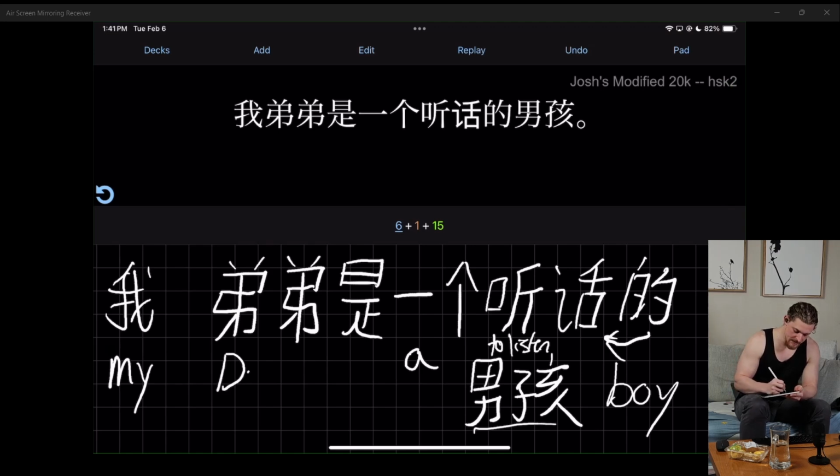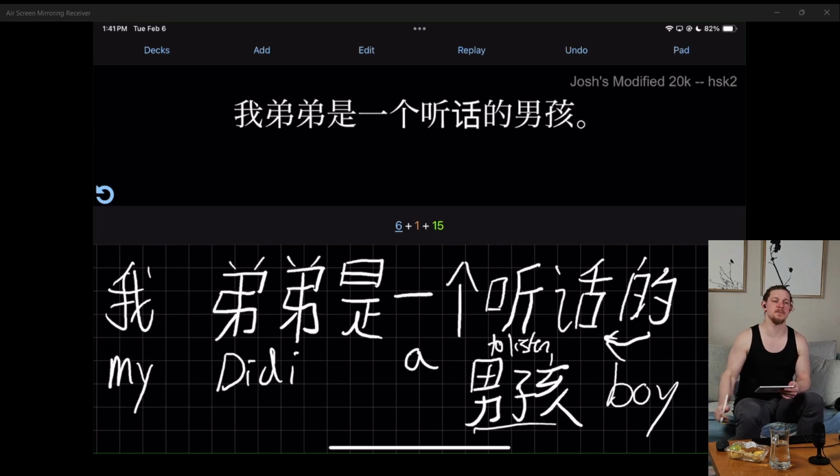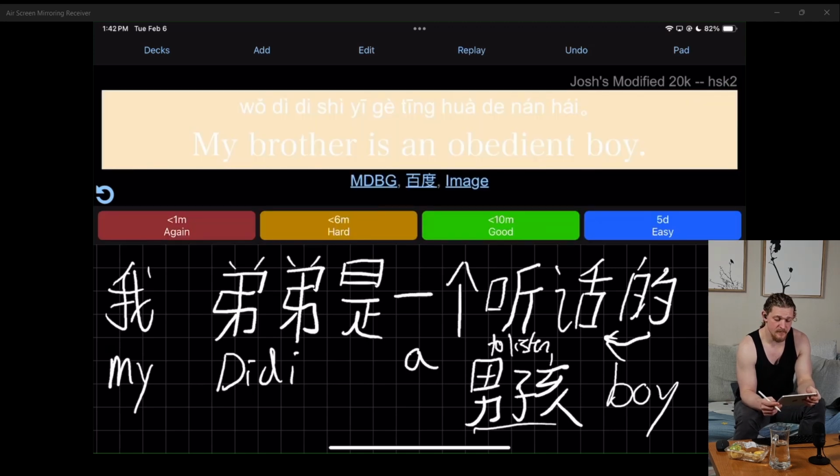I'm going to guess that this is 弟弟. 弟弟 is the Chinese word for a little brother. I don't know how to read or write this word yet. My spoken Chinese is significantly better than my reading or writing. So a lot of words that I learn here when I'm learning the characters are things that I already know how to say. So I'm going to say, 我弟弟是个听话的男孩, which should mean that my little brother is a little boy who's good at listening. We're going to go with that. 我弟弟是一个听话的男孩. My little brother is a boy who's good at listening. He's an obedient boy. 听话的.